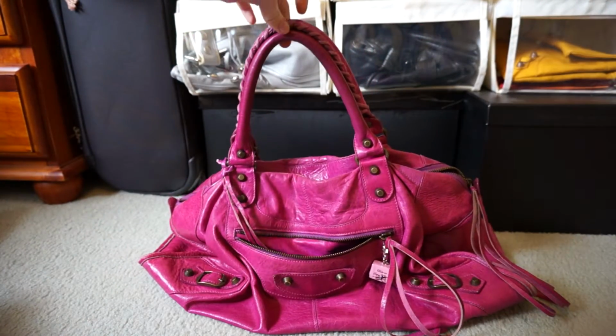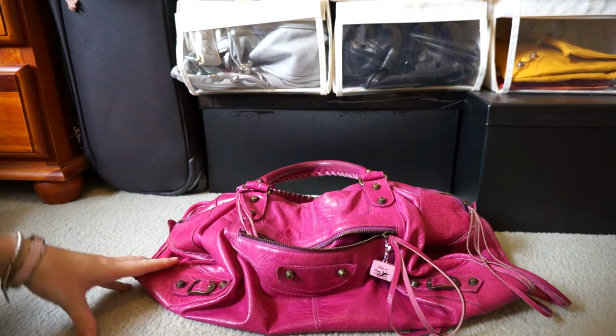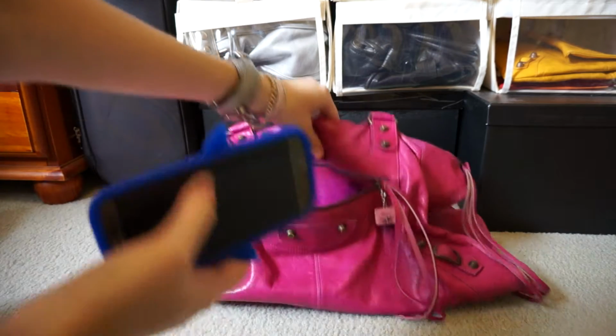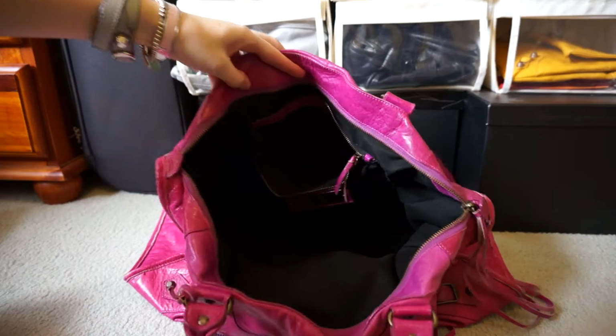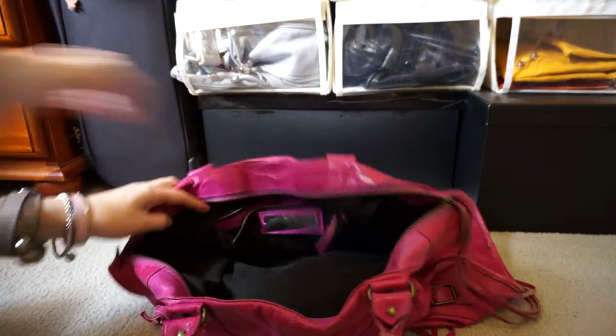So the main benefit of this bag for me is the sheer size of it and everything that can fit inside. So I can fit all of my usual stuff inside. Things like my phone, I usually put in the front pocket. Inside it's got a zippered pocket. I don't really use this one very much.